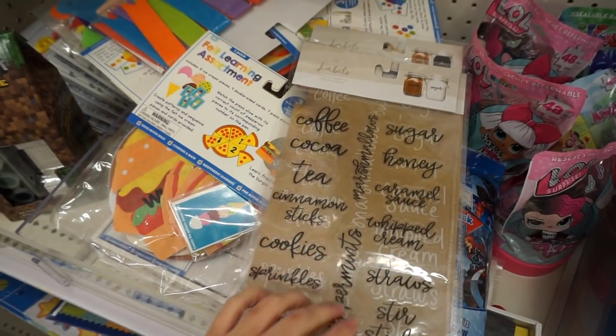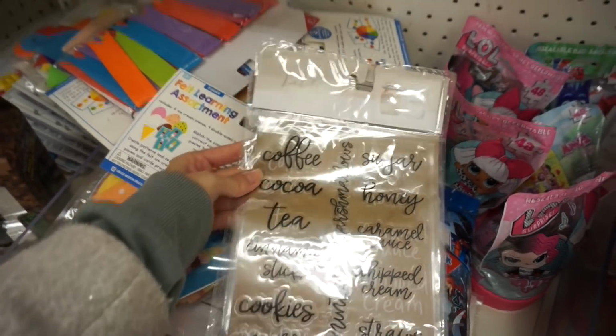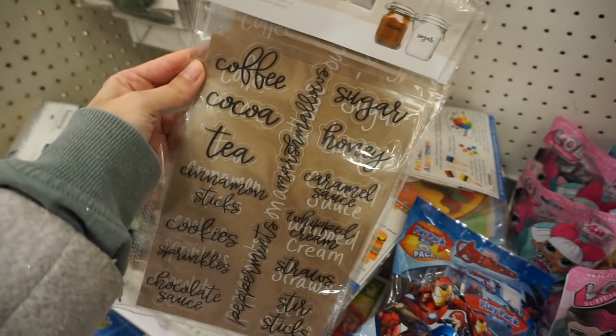You seriously can't go wrong. I know if you guys try and make these on Cricut makers, that can get pretty expensive. So when they have them here, I like to stock up.